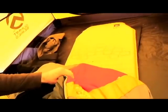Of course, you're also going to need a sleeping bag like I have right here. I have here a synthetic Mountain Hardwear brand sleeping bag that goes down to -20. So it is larger and bulkier than most sleeping bags, but then again, it's worth it to carry the extra weight and size to get something that's going to keep you warm.